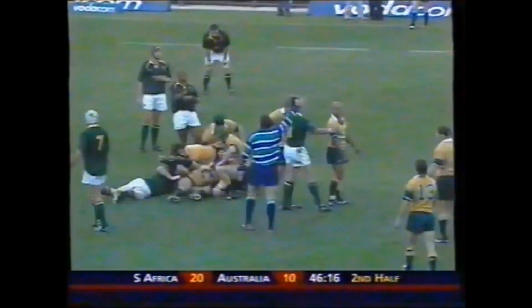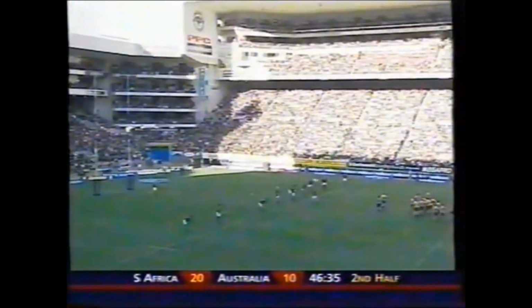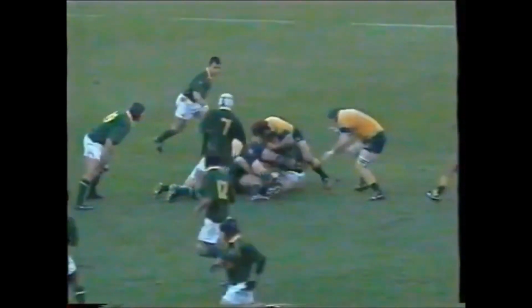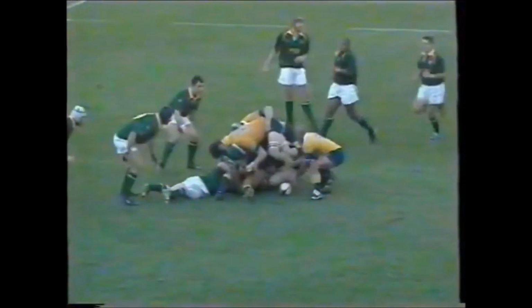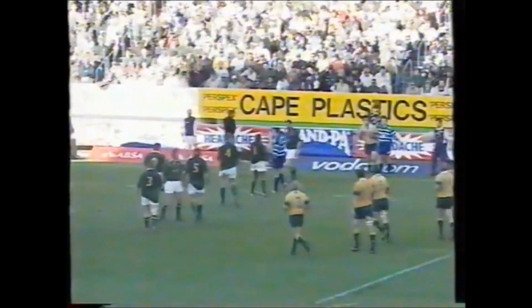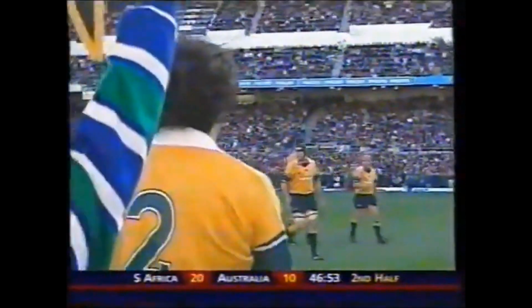Wasn't out. But Matt Burke not taking the 3 points, kicking for touch. Interesting call again. Well, that's the second time Australia have done that. Well, at 20 points to 10, you've got to chip away. I don't know if you can, in a tight test match, you've got to take the points when you can.